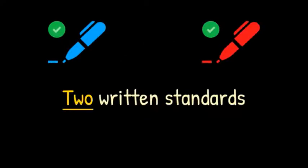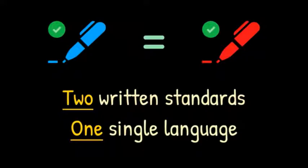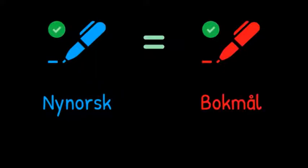Now, a very distinguishing feature of Norwegian, and one of the most important things to learn about, is that Norwegian actually has 2 official written standards. That's right, and I'm not talking about 2 different languages here, but 2 standardized and official ways of writing the same language. It's not a very common thing to do, so I can understand if this might seem puzzling to you. Anyway, the names of these 2 language forms are nynorsk and bokmål.